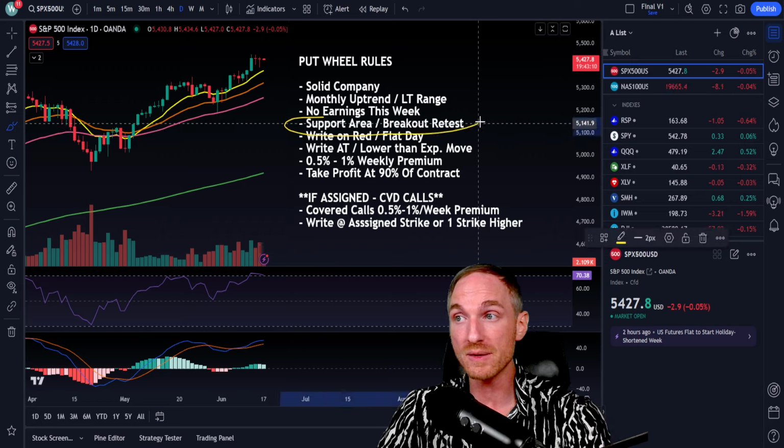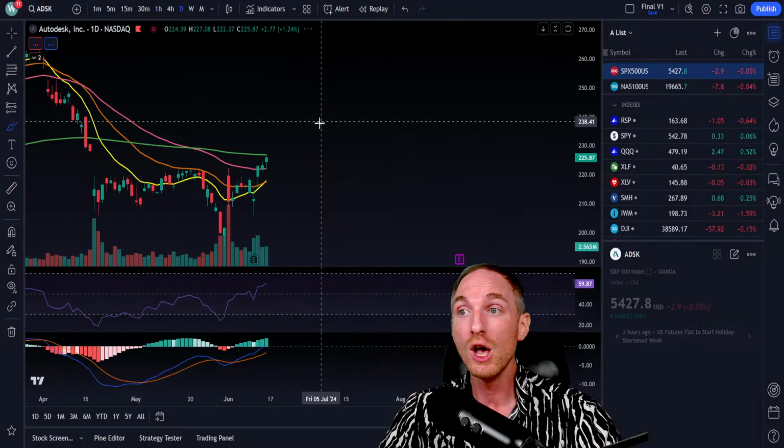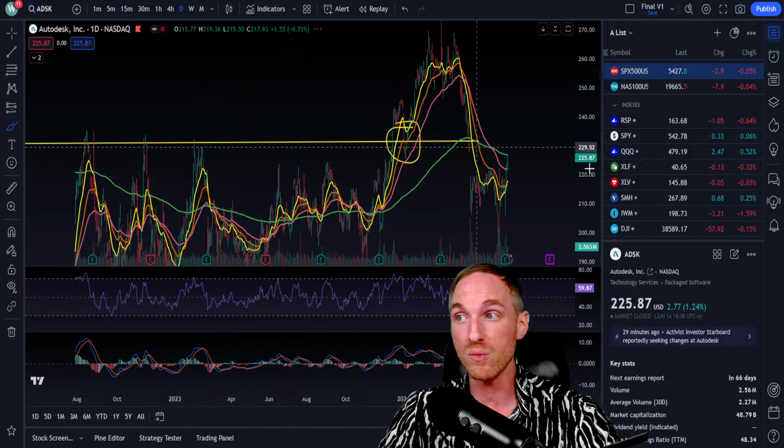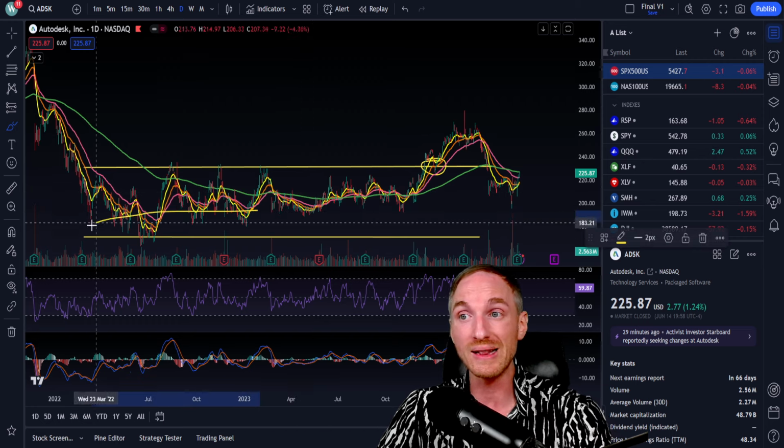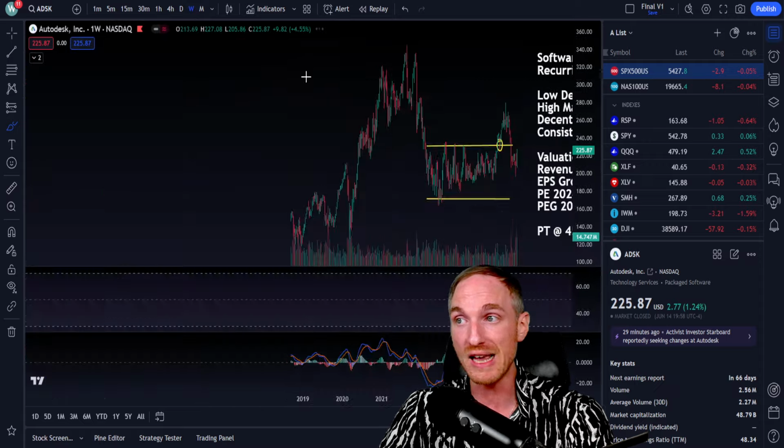Now, number 4, we want to be writing stocks that are in an area of support or at least a breakout retest. I always bring up this chart. So writing stocks that are at support, we want to be targeting lower levels of clear, obvious support. This whole lower range on Autodesk is a perfect example of that.